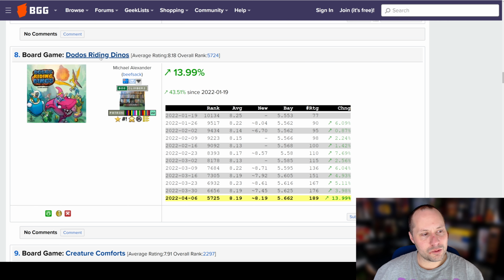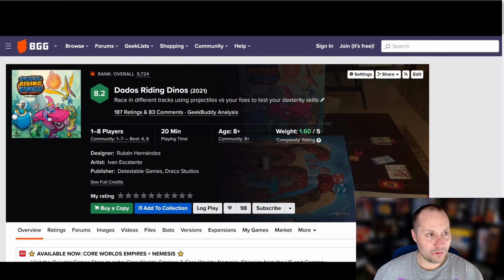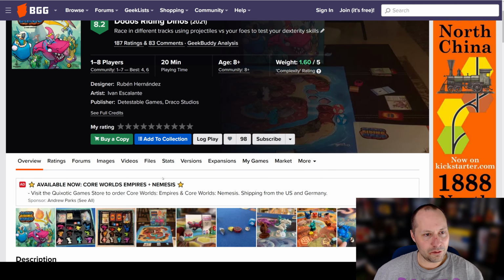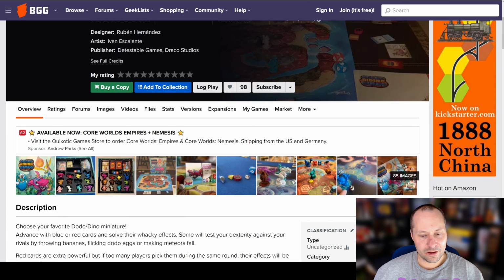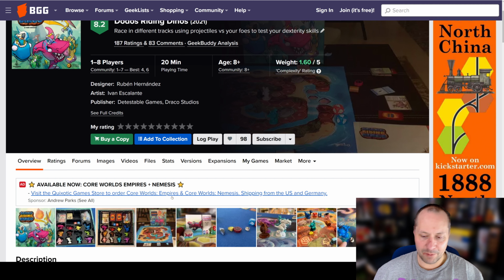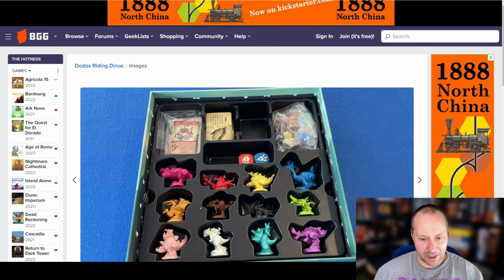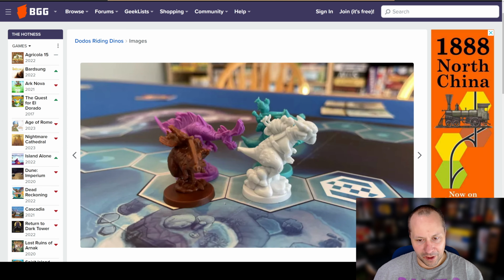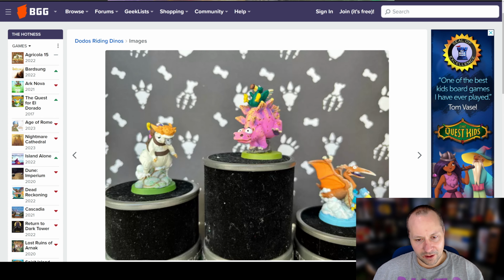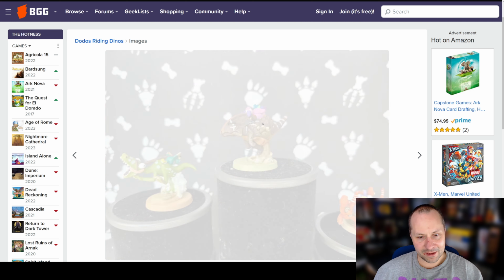Number 8, Dodo's Riding Dinos. So I remember this on Kickstarter, if I recall correctly. Yeah, Kickstarter. And this one looked like kind of a unique racing game. Obviously, pretty lightweight. That's why I didn't back it. But it seems like it turned out really nice with the little minis, and that's definitely cool. Some nice paint jobs on these. Actually, really like the pink Stegosaurus.